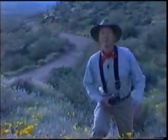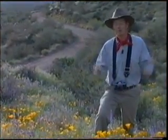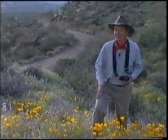With so many wildflowers, so little time. Boy, that statement was never more true in the few brief months of the spring wildflower season. Well, which reminds me, I still got to finish this roll of film. Still a few that I haven't found yet.